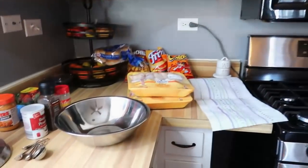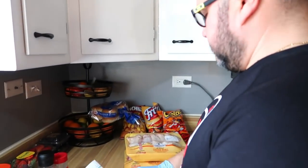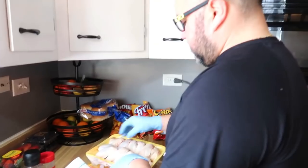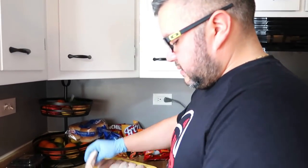So we got the man of the hour in the kitchen with us today. So hashtag Leo in the kitchen. The man got his glasses on today because he got a little bit of a sty. So looking all sophisticated, like a whole snack.